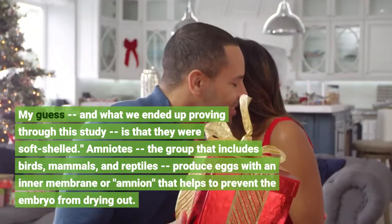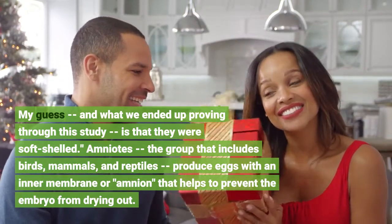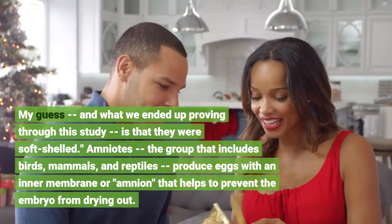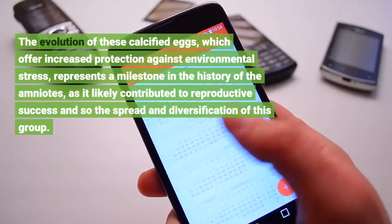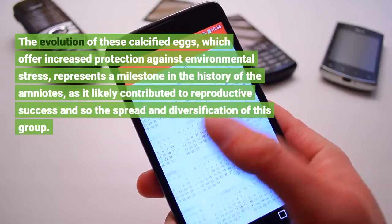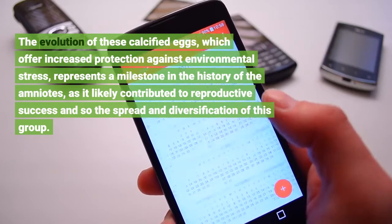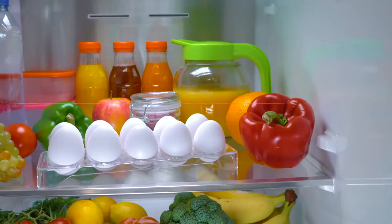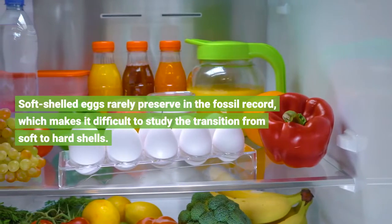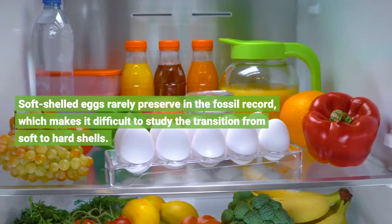Amniotes, the group that includes birds, mammals, and reptiles, produce eggs with an inner membrane or amnion that helps to prevent the embryo from drying out. The evolution of these calcified eggs, which offer increased protection against environmental stress, represents a milestone in the history of the amniotes, as it likely contributed to reproductive success and so the spread and diversification of this group. Soft-shelled eggs rarely preserve in the fossil record, which makes it difficult to study the transition from soft to hard shells.